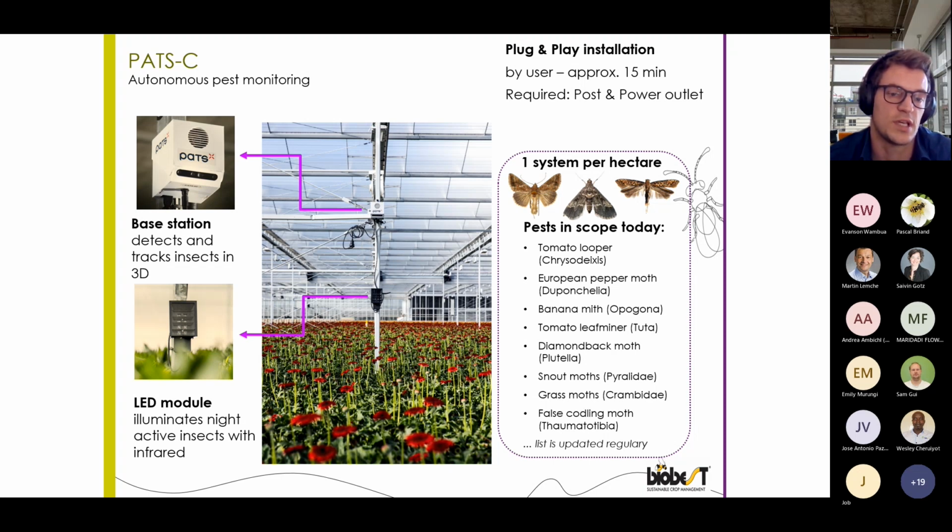The second part, which you can see here below, is an LED module. And this LED module illuminates the moths when they're flying by in the night. So also at night, POTS is able to register moths flying by. And because it emits infrared light, the moths themselves do not perceive this. So it's not actively attracting them nor disrupting their normal behavior.